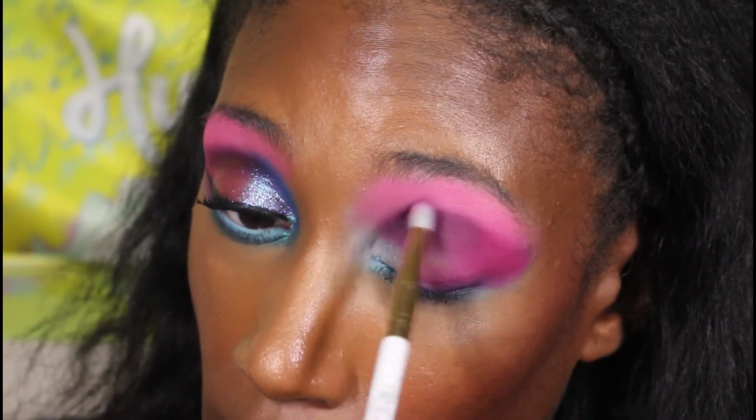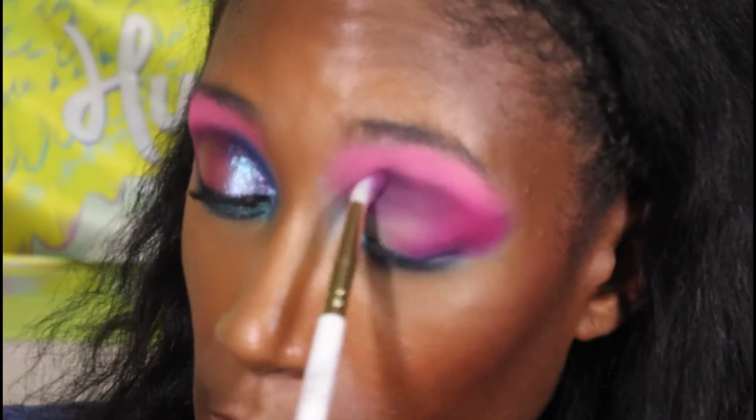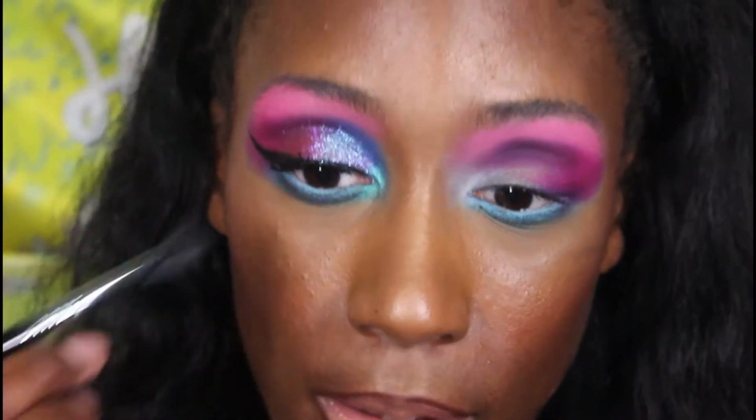This could easily be one of my favorite palettes of this year, just because of the color story and the gorgeous eyes that I've been getting out of it. I'm like, yes. Do y'all see my eyes? And the depth that's going into this whole situation. I'm like, yes, girl, give it to me.